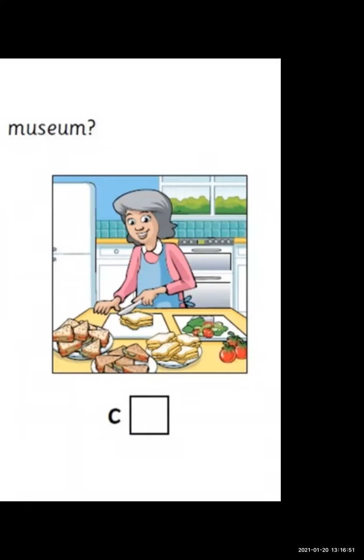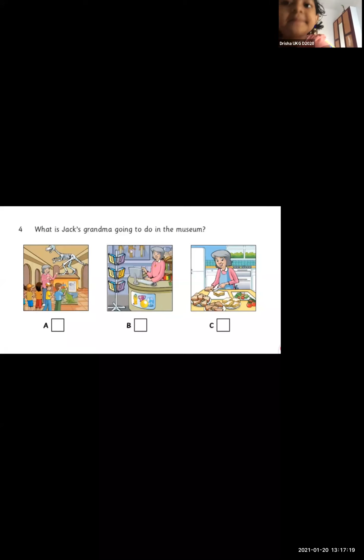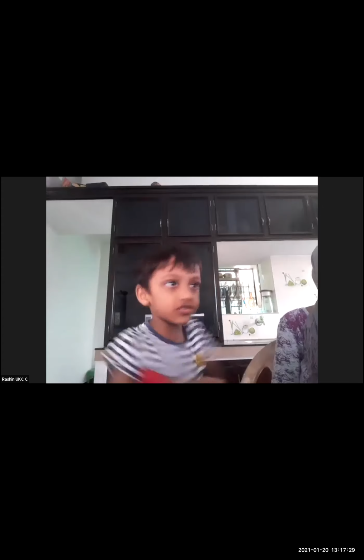So the question is, what is Jack's grandma going to do in the museum? And the clue is, Jack's grandma is the storekeeper in the museum. Option B. Well done.